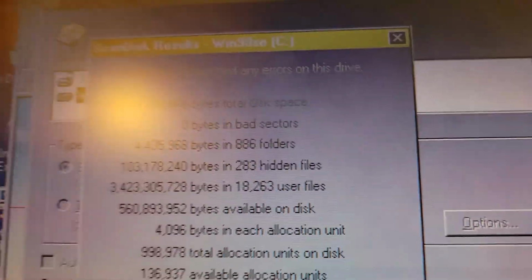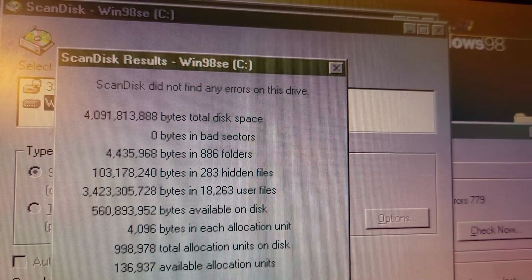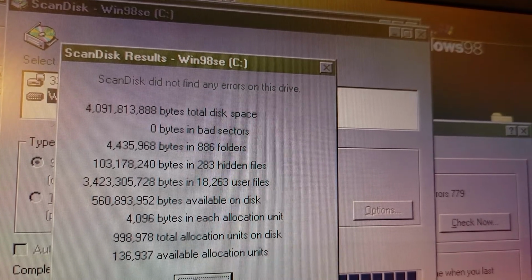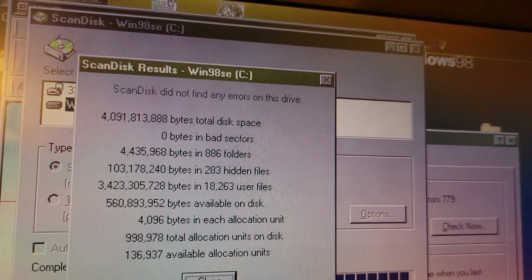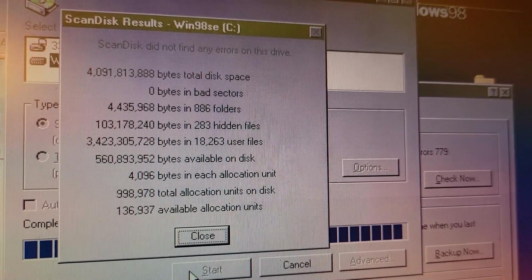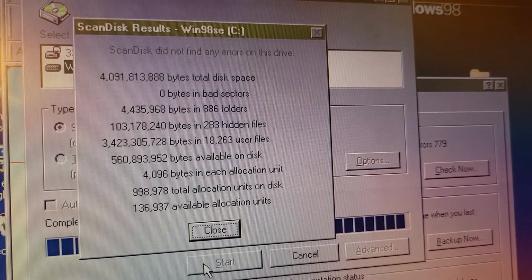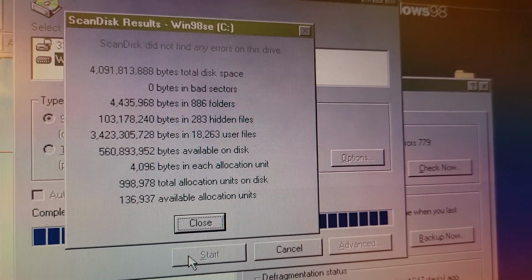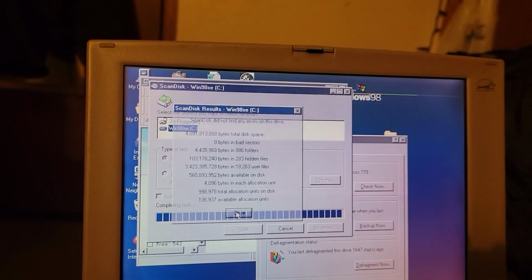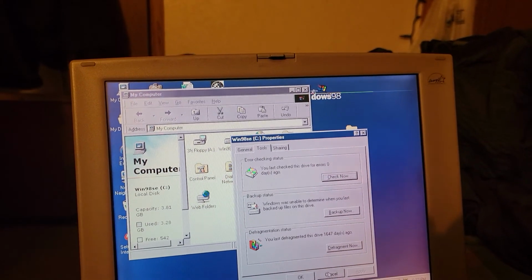Of course, it says it's like 4,091,813,888 bytes total disk space. And of course 0 bytes in bad sectors, so apparently I don't have any bad sectors. So that's good. Alright, we're ready to go. I think this is about all there is on here for now.